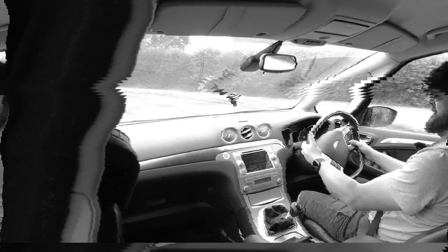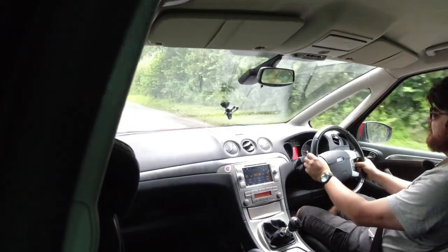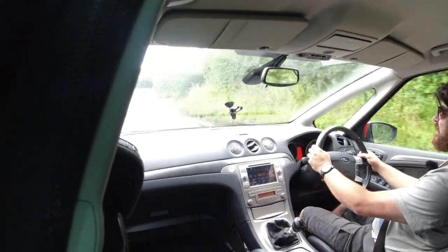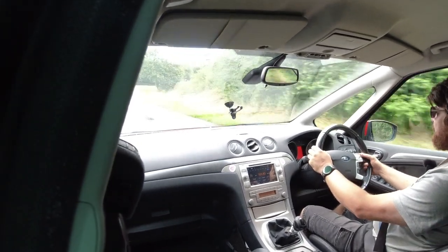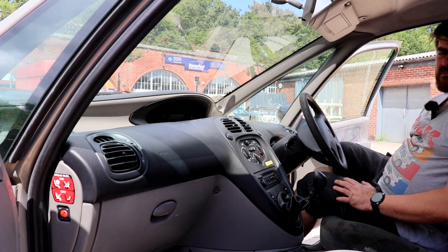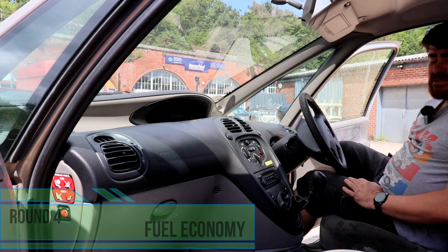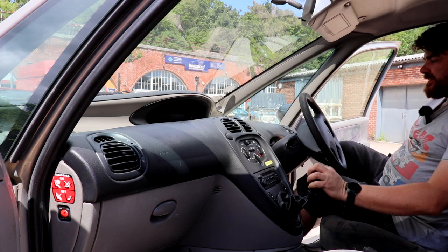I want to say it's in a different league to the Picasso in terms of performance, but that's not really accurate because, if we're honest, it's playing a different sport. It's not even the same ball game. Flawless victory. It seems somewhat unfair to compare the economy possible in the Picasso, or the economy it's averaging, with the economy of the S-Max.